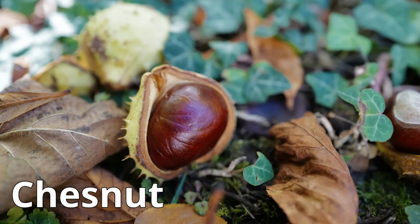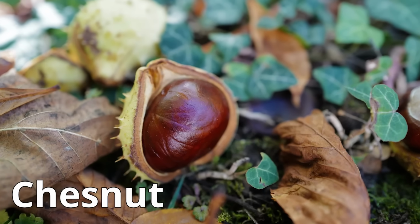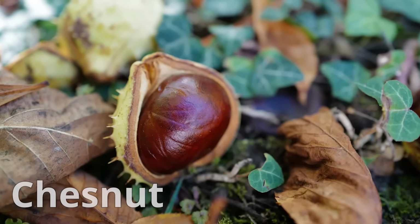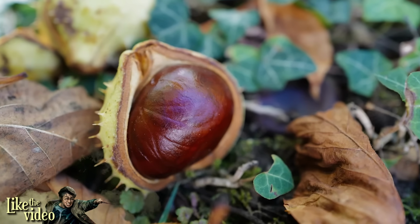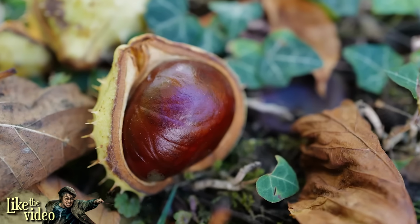Chestnut. Chestnuts are a group of 8 or 9 species of deciduous trees and shrubs in the genus Castanea, in the beech family Fabaceae. They are native to temperate regions of the Northern Hemisphere.